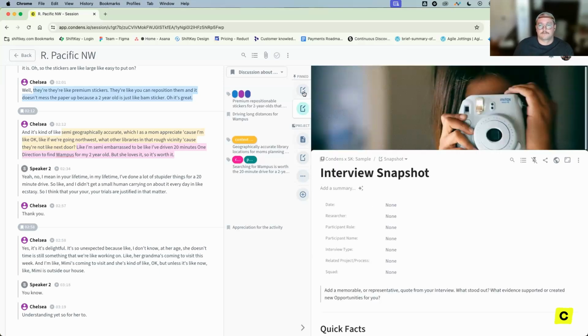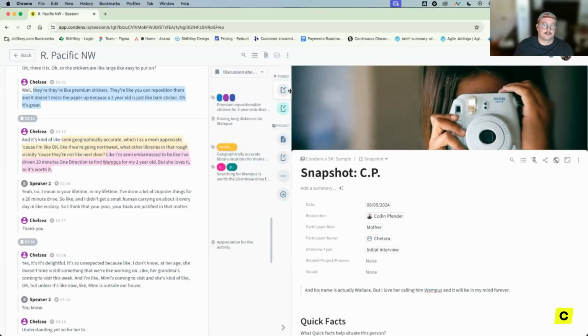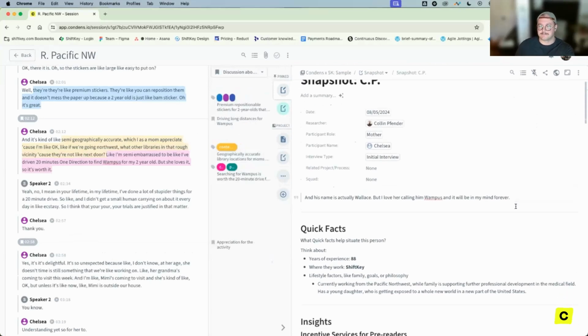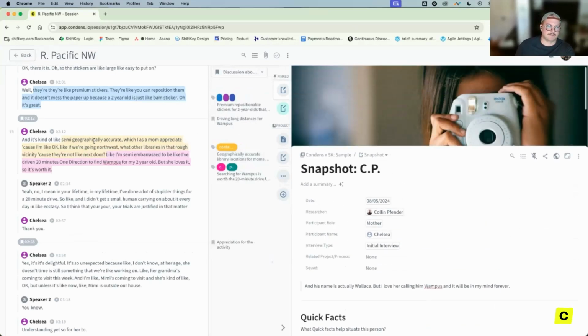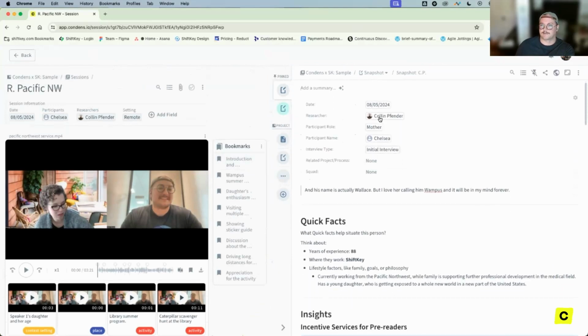So let's look at a final version of what this could look like through the magic of time lapse. I put this together the other day. So this is the same snapshot again, but a finished version of it. So let's say it happened on the 5th. Here I am, the participant role, a mother, which is not one of our actual participant roles typically. Initial interview, and I'm omitting some of the other metadata that does not apply.